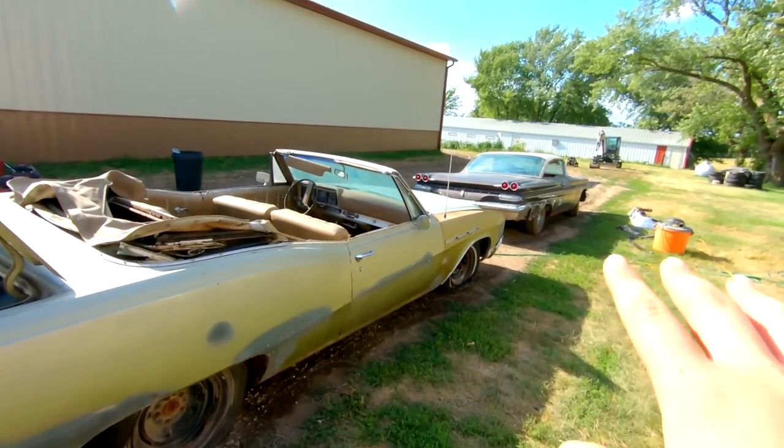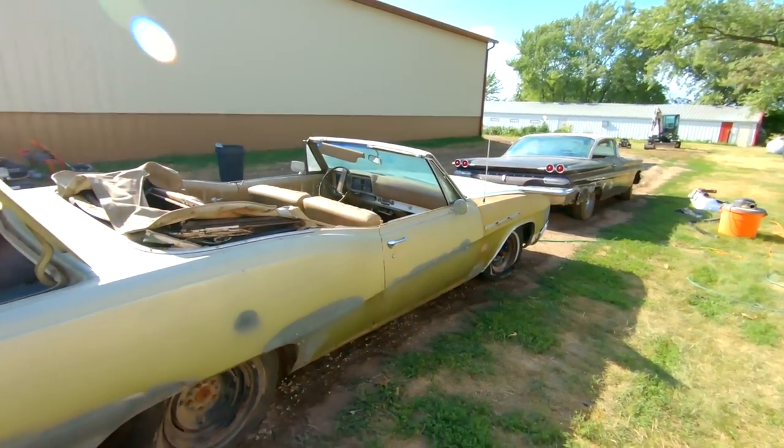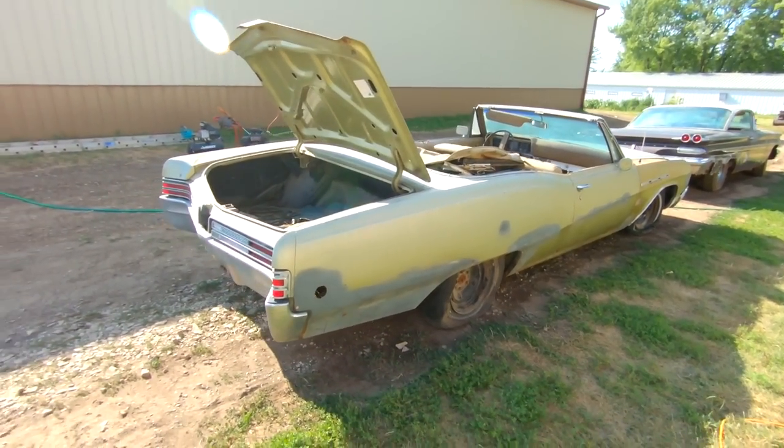Me personally, I just love this 59-60 GM roofline, and those taillights just look awesome. But this Buick, something about it. Maybe it's the big taillights, maybe it's a convertible. Either way, I love this car too.